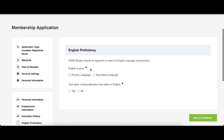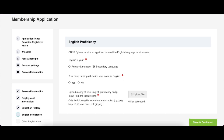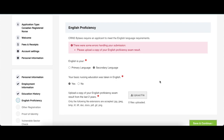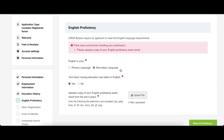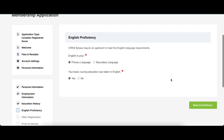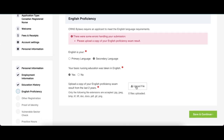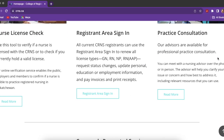Now let's move on to English proficiency. Now this is a tricky part. So at first, I ticked off secondary language because as you all know, hindi naman English yung language natin sa Pilipinas. So I just realized that it wouldn't go through unless I click on primary language. And since I haven't filled out the form that needs to be signed by the employers that I've worked with as a CCA, for the meantime, I'll tick off primary language. And then, of course, yung basic nursing education was taken in English should be a yes because we are taught in English naman in nursing school sa Pilipinas.